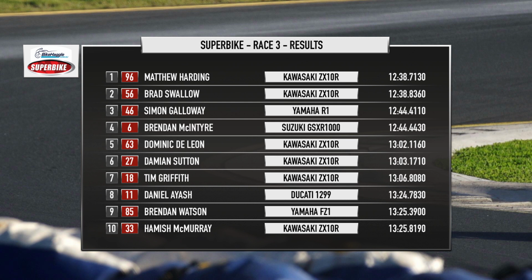Well, let's have a look at the results of the bikehaggle.com.au Superbikes race number 3. Victoria's Matt Harding ahead of Brad Swallow, Simon Galloway, Brendan McIntyre and Dominic De Leon. Damien Sutton ahead of Tim Griffith, Ayash, Watson, McMurray, Kitchen. Non-finishers were Condren, Vitali and Holland, who was a non-starter.